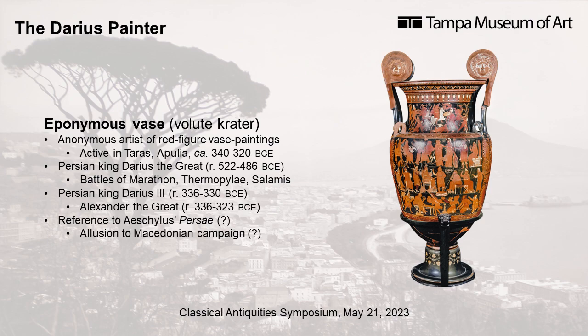He is considered the greatest of South Italian vase painters, certainly one of my favorites since I first got informed about South Italian vase paintings. Just for scholarly interest, he's the successor of the Varese painter, of whom we have an object in our collection as well, and the predecessor of the Underworld painter. Why is this called a Darius vase?